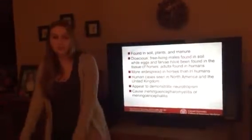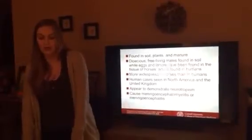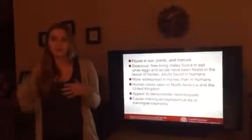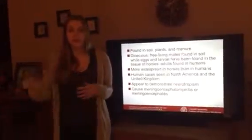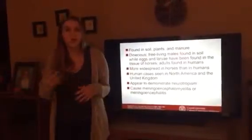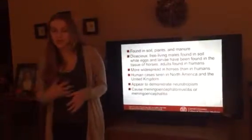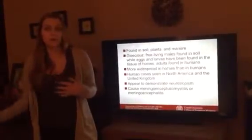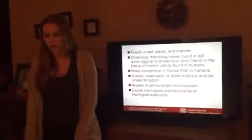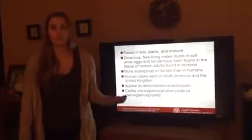So where do we find these in nature? We find them in the soil, plants, and manure. They have both males and females, two separate organisms. We have found them in the larval form, so probably asexual, within the tissues of horses, but we've also found them in the adult form in humans, and we've also found free-living males in the soil, so that's sexual.